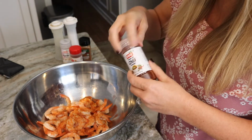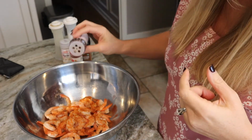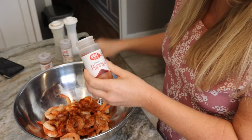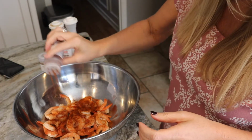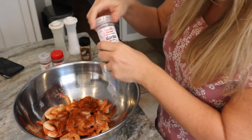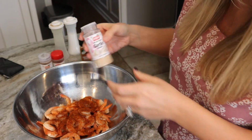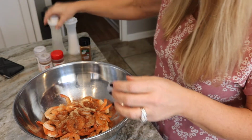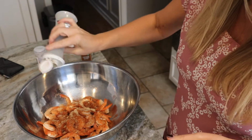It calls for 3/4 of a teaspoon of chili powder, paprika, and garlic powder. I don't really know what paprika tastes like, if it really does anything, to be honest. But I love some chili powder and some garlic powder. And then, of course, salt and pepper to taste.